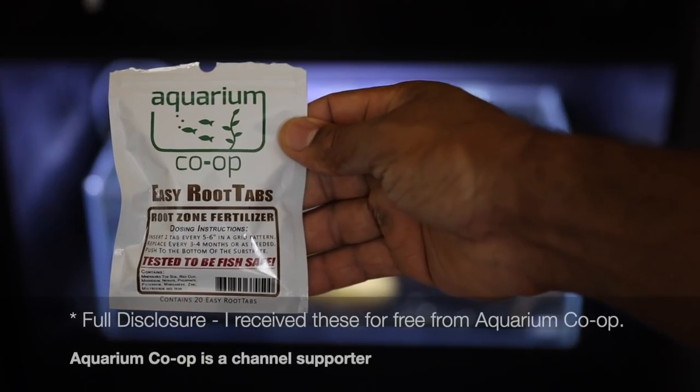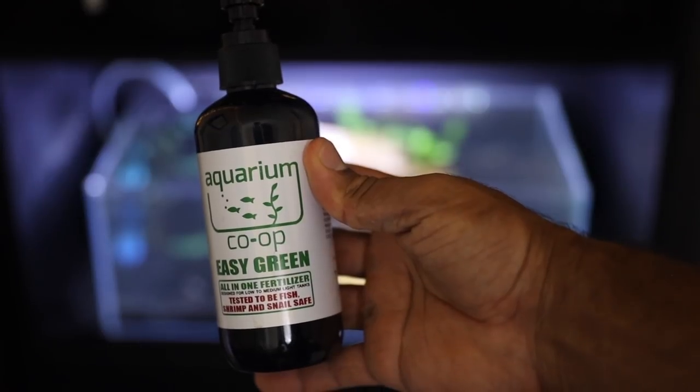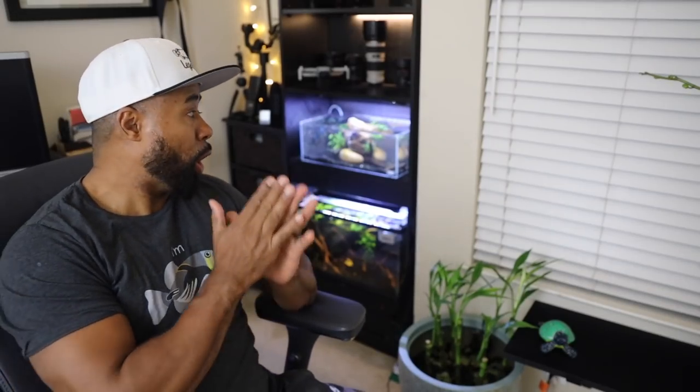A couple things I did want to mention is I did use fertilizer in there. So I did use the Aquarium Co-op fertilizer for the Anubias and the Java fern. And then I did put some root tabs in the substrate by the crypts, just to give them a little bit of a jump start since they were transplanted. So hopefully they do well.